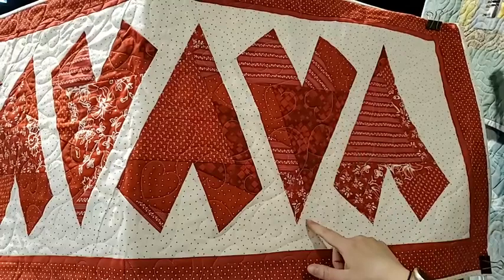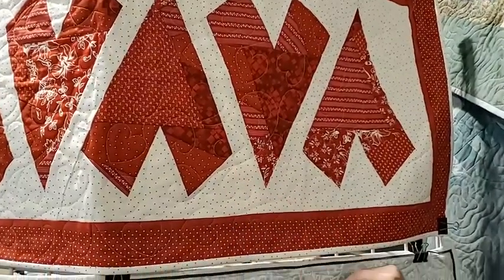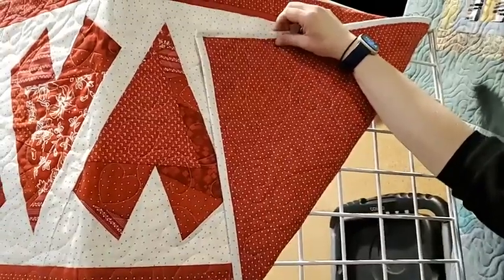And then with this one, I did the red one here and quilted it with hearts. And on the back, you can kind of see the quilting a little bit better.